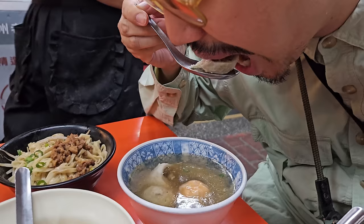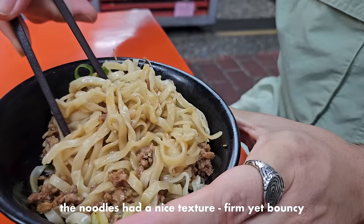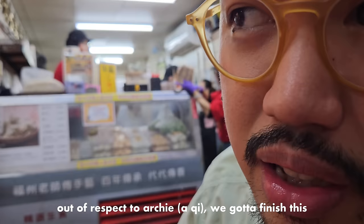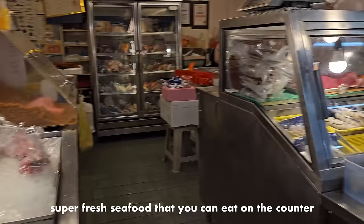Peppery. Supposed to mix it better. Man, that's really good. Out of respect to Archie, you gotta finish this. Super fresh seafood that you can eat on the counter.